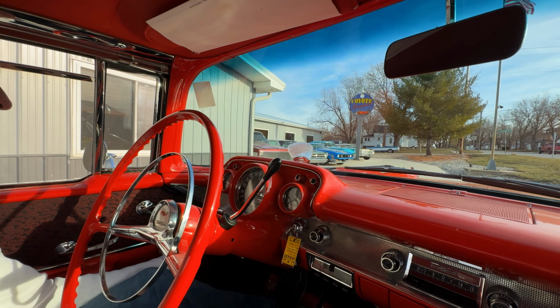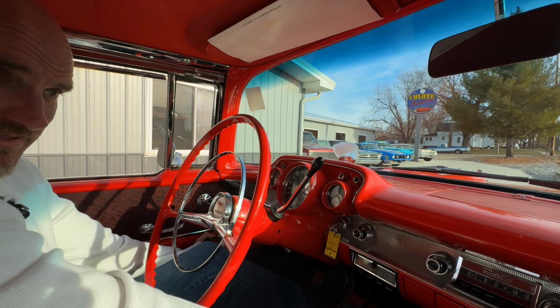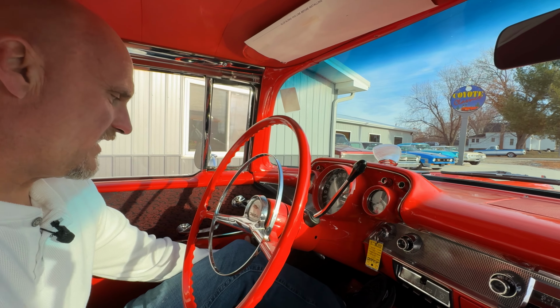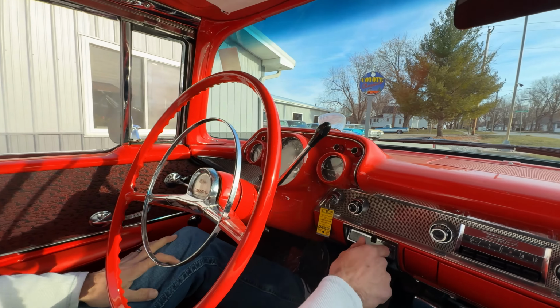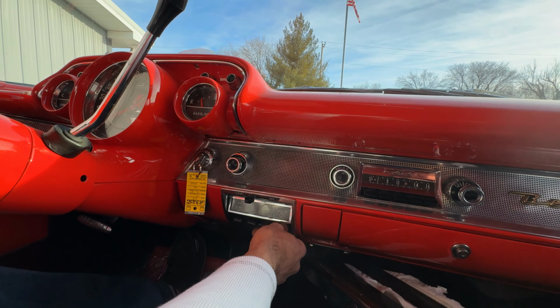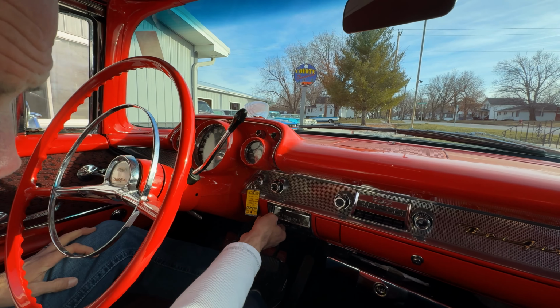Spoke too soon. Man, it's nice and warm in here. The window might need a little adjustment. No, it's not that. It just needs to be pushed in a little bit, the door panel, you know what I mean? I like the little tissue box they added too. That's pretty cool. That was an option, actually. It was, yeah.